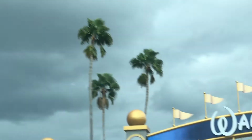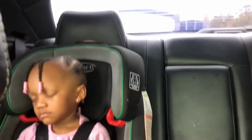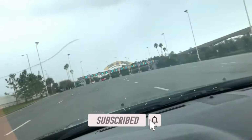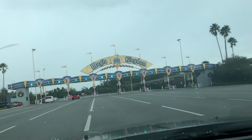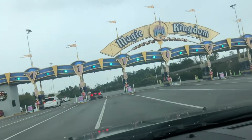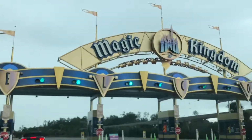As you see, the weather is on the bad side, and I highly suggest you pack ponchos. We didn't pack ponchos on our first night and our first day, and we definitely regretted it. So I highly recommend you pack ponchos in the event it rains, because the rain was on and off, although it did feel good outside. But you want to be prepared for the rain so you don't get entirely wet like we did on our first day.